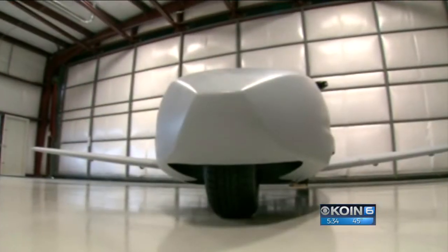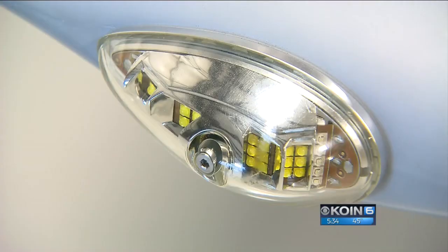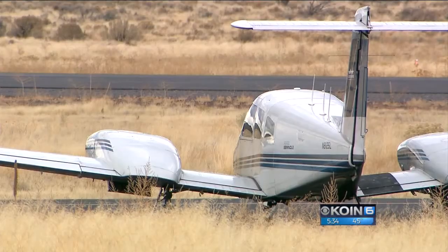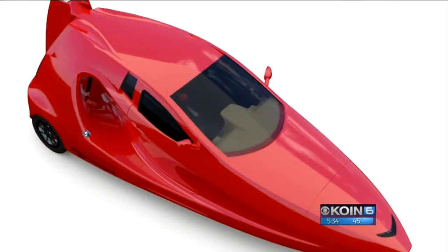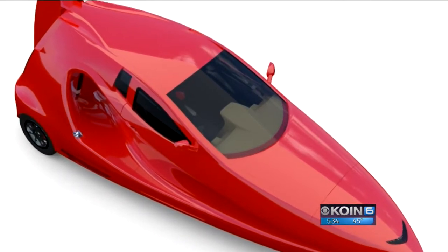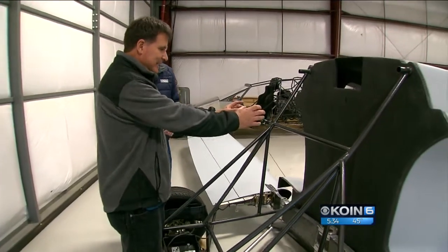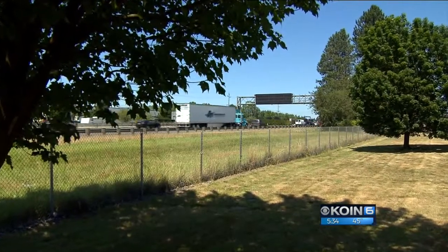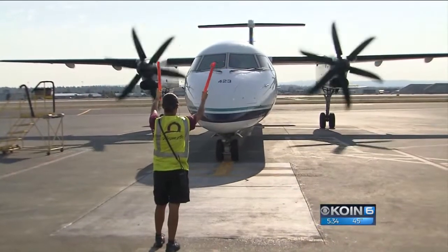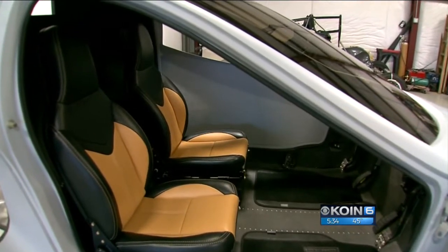Niche indeed. Bousfield knows this isn't for everyone, from having to learn how to fly and getting your private pilot's license, which can cost up to 15 grand. There's also the price tag of this. If you want one, you'll have to fork over roughly $140,000. The engine will sit right directly behind that wall. Of course, there are other speed bumps, like navigating both State Department of Transportation laws and FAA laws. That's a big, big hurdle. But maybe the biggest, it's getting people to believe in your brainchild.